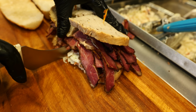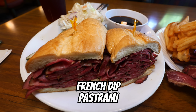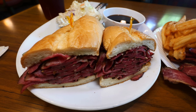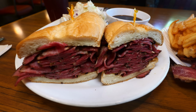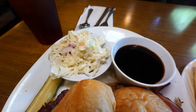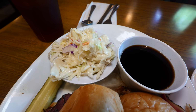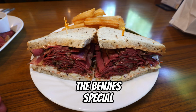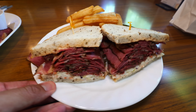So I got 2 of their pastrami dishes, beginning with this one, which is the French dip pastrami. You could get it with the brisket, but I'm here for the pastrami, so obviously that's what I got. That is the grilled French roll on top, and then you get your choice of side. So this one I got the coleslaw, and that's the au jus. And this one is the Benjie special. Yes, it looks pretty awesome.